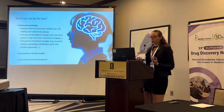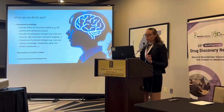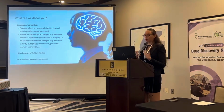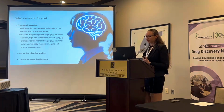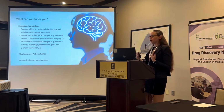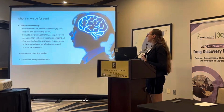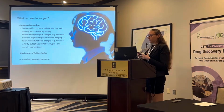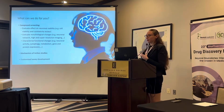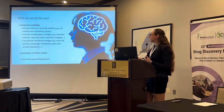So what can we do for you? We can help with compound screening, as I mentioned in the neuroscience platform, but again, we have platforms across many different fields of life sciences. For neuroscience specifically, we can evaluate neuronal viability, but it's not limited to neurons. We can also evaluate the viability of other cell types using this live cell imager, which can be very flexibly adapted to other platforms, other cell types.